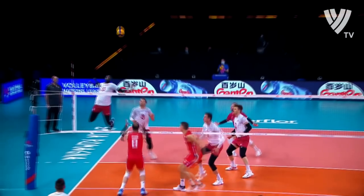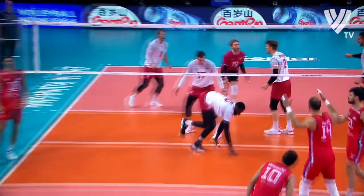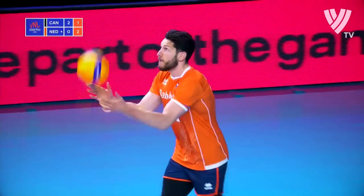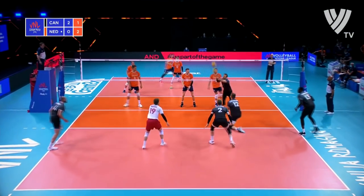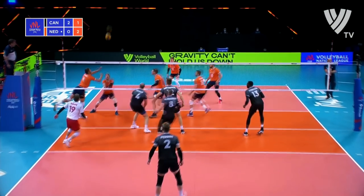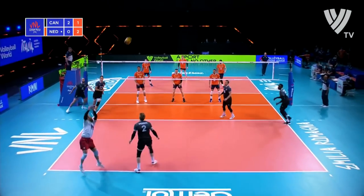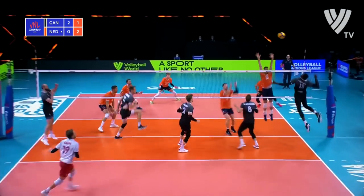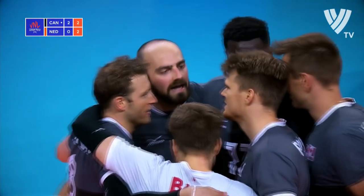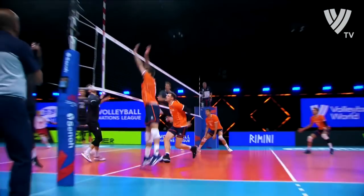And Ivovic set the block just a little far inside. And you can see Vernon strips it. Van Zeist serving. Net tape favors Netherlands. Hoog saves it. Canada getting another chance. Fantastic first touch from Ban. That looked easy, especially when Vernon Evans crushed that through the block.